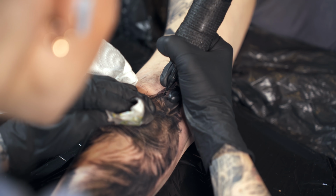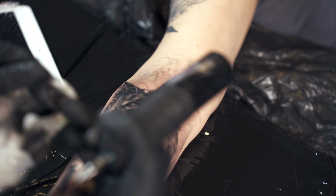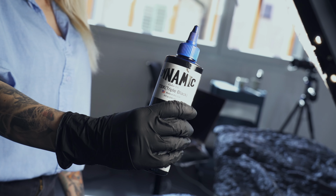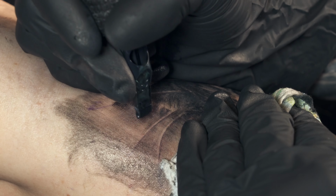In my animal realism seminar, I'm teaching all my techniques because we have a camera on top of the tattoo. After that, I'm explaining every needle I'm using, every ink, giving all my secrets inside. We filmed 10 tattoos in total.